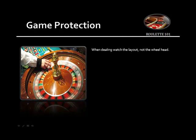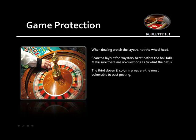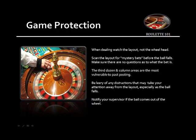General game protection tips. When dealing, watch the layout, not the wheel head. Scan the layout for mystery bets before the ball falls. Make sure there are no questions as to where the bet is. The third dozen and columns are the most vulnerable to pass posting. Be leery of any distractions that may take your attention away from the layout, especially as the ball falls. Notify your supervisor if the ball comes out of the wheel. And always use a different color when a player wants to convert to a higher non-value chip.